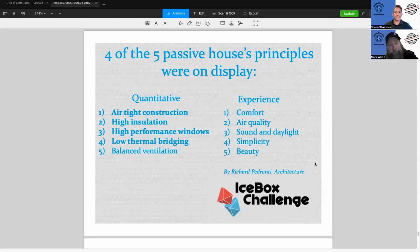So it's up to each of you to say, "Hey, our community, we raise our hands. Our community, we break out our high performance materials. Our community, we educate and we collaborate to deliver the Icebox Challenge."